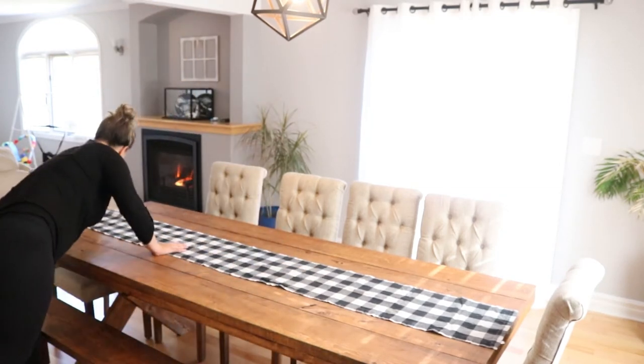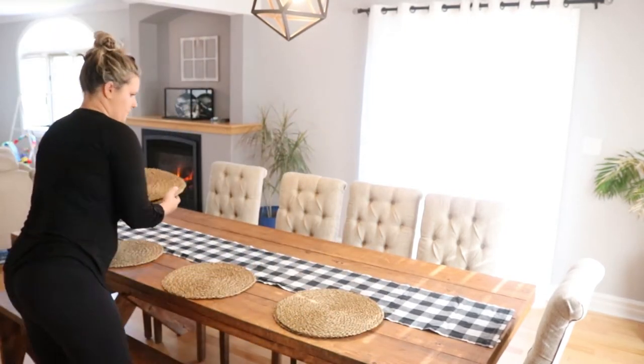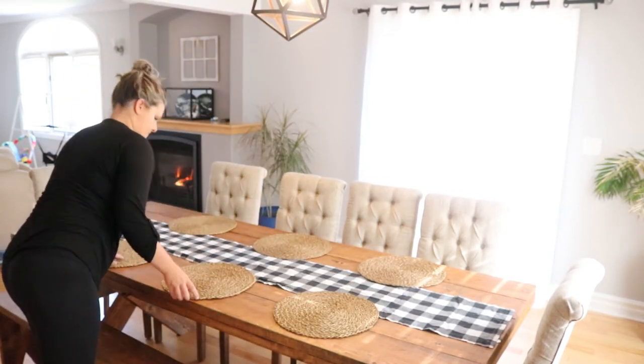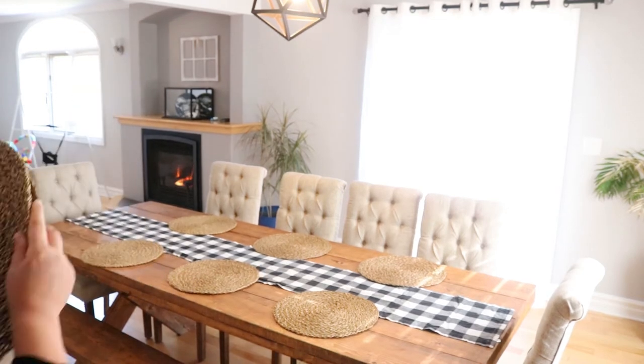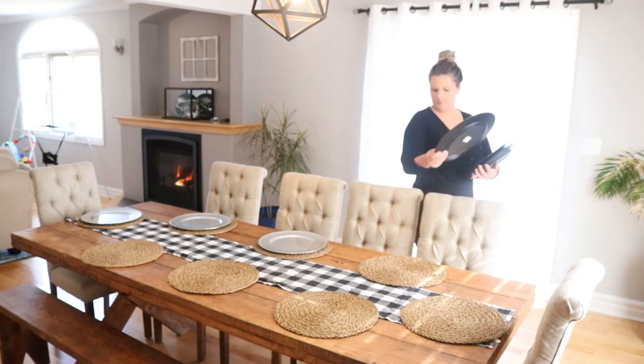You guys saw this tablescape or a similar tablescape last year. I think it was in my Christmas decorate with me. I decorated it similarly. I will go ahead and link that video up above if you guys want to check it out. It's pretty cool. So I'm just going to go ahead and dress up the table.